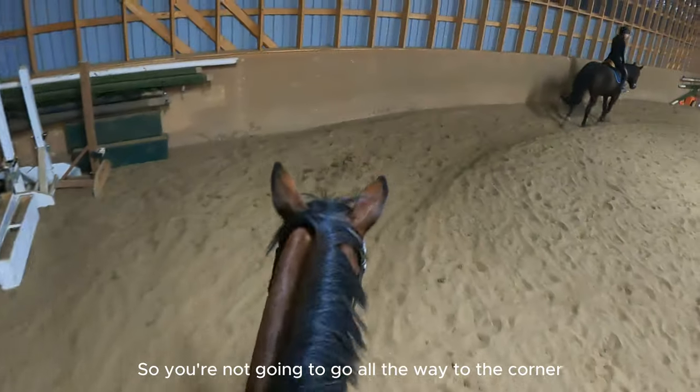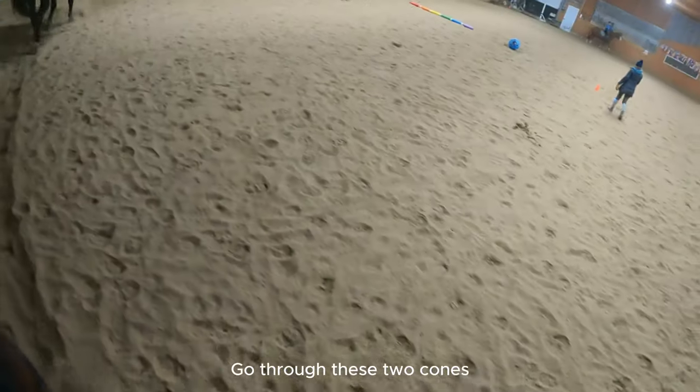Not going to go all the way to the corner. You're going to turn tight, go through these two poles.